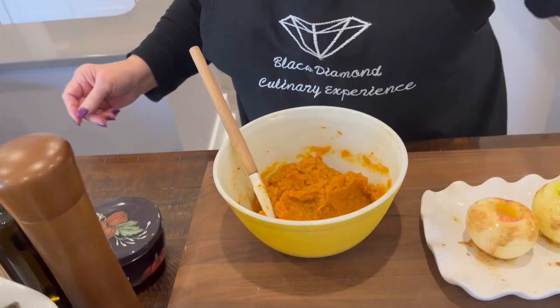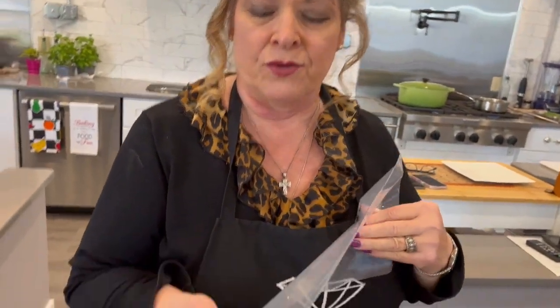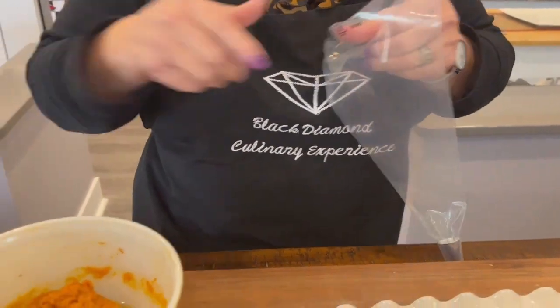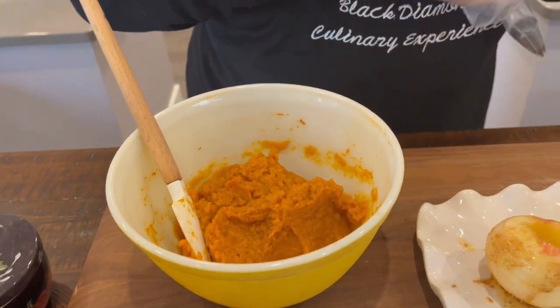But our little pastry bag is this disposable one, and you can get this at any craft supply store or cake supply store. And we have a tip like we're going to make for our cupcakes, and we're going to fill up each apple with our beautiful cinnamon and sweet potatoes. Did you bake these?